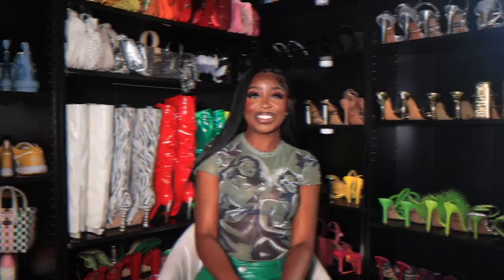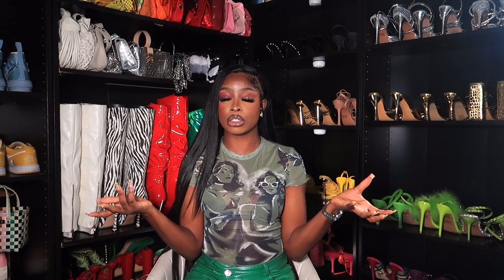So let's get started. All right, so the first thing that I want to start off with is hats. It's an accessory, so we're gonna start off with the hats, because I have so many. I have about 10 hats that I want to share with y'all, because hats are becoming like my new thing. So let's get started.